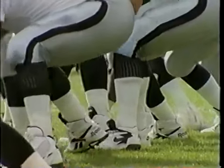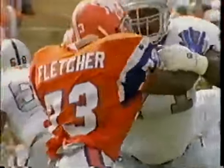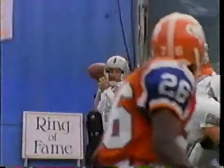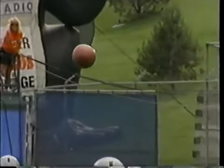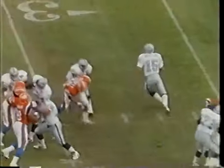Proud, powerful offensive linemen Steve Wisniewski, 76, Gerald Perry, 71, Don Mosbar, Kevin Gogan, and Bruce Wilkerson worked, so Jeff Hostetler could find sure-handed young targets like number 80, Darrell Hobbs, and 21, Tyrone Montgomery.